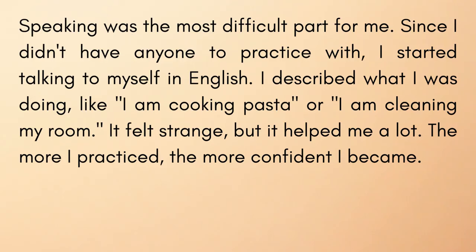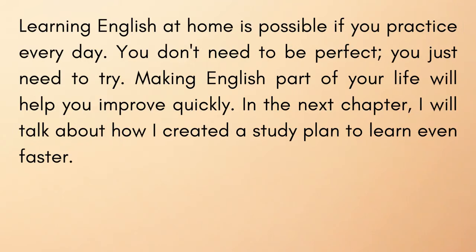The more I practiced, the more confident I became. Learning English at home is possible if you practice every day. You don't need to be perfect, you just need to try. Making English part of your life will help you improve quickly. In the next chapter, I will talk about how I created a study plan to learn even faster.